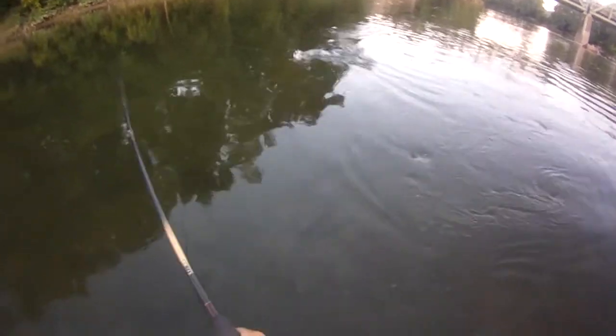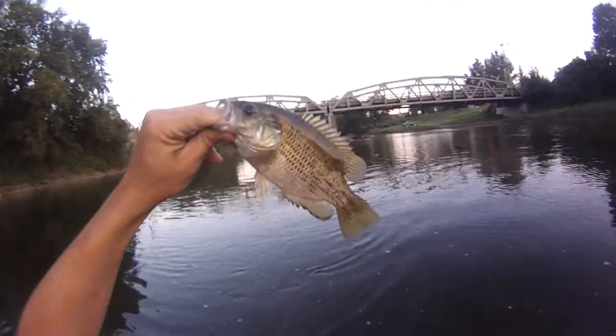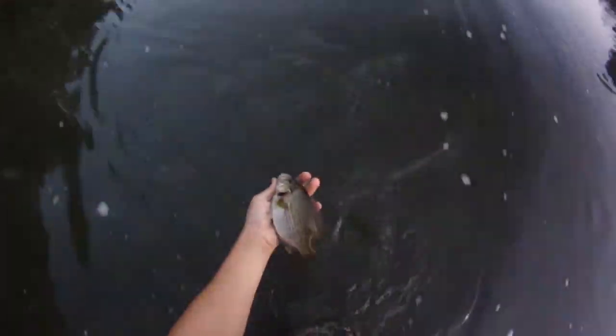Small one. Little rock bass, I think. I hop spots again. Yep. Cool. On this twister meanie curly tail jig. Unhook him here. There's the jig. There's the rock bass, little 8-incher. Awesome.